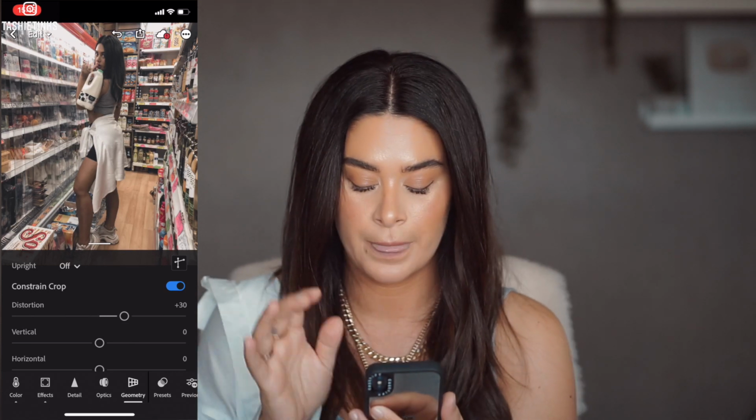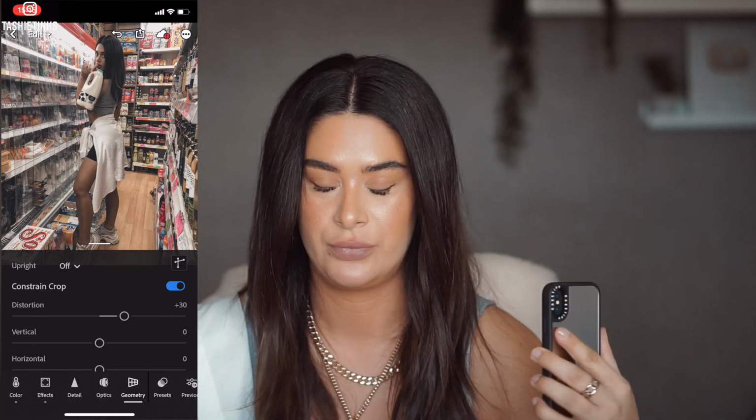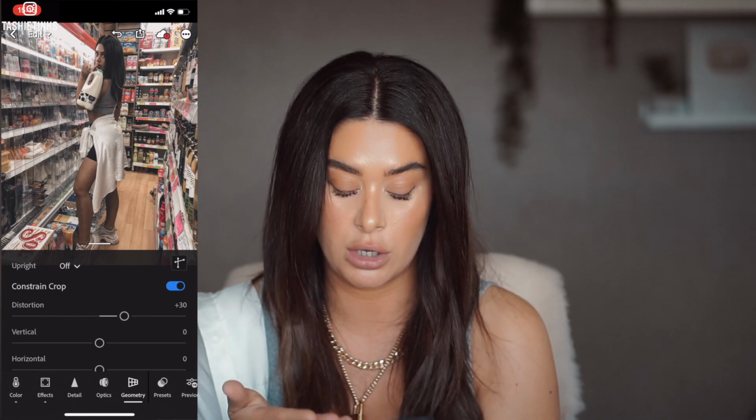So that's a bonus. But I think it works really well in these kinds of photos when you just want to really draw the background in. Does that make any sense? Hopefully that does make sense. Give it a go, try it.